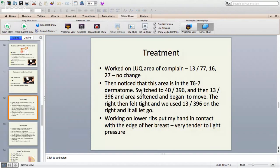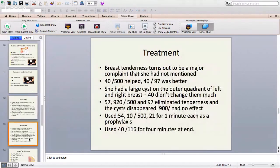So we'd already treated the ribs, the liver, I think. And as my hands moved up to the lower ribs, I just barely contacted the lower edge of her left breast, and she flinched, jumped, said, "Ouch." And I said, "Are they that tender?" And she said, "Absolutely. Especially this time of the month, but they're always tender. They've been tender for years."